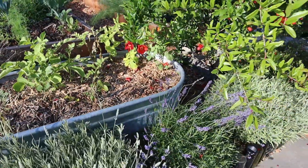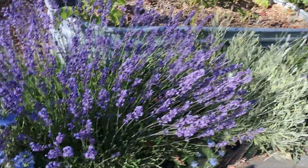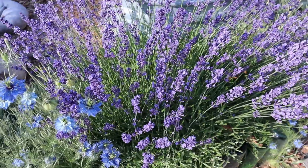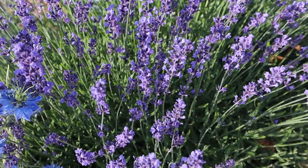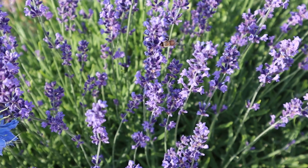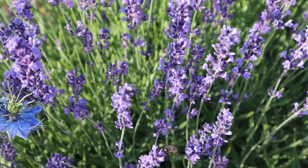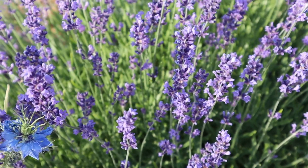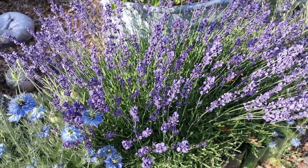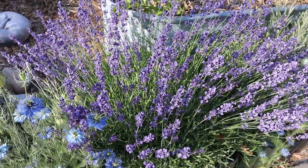But the lavender is just doing beautiful. You can see there's some bees, but the flowers are just starting to open up. So the bees are super happy, and that's a honeybee. So that's what I do. I wait for them to kind of open up, and then I will harvest them.